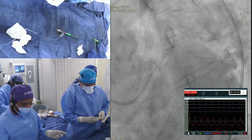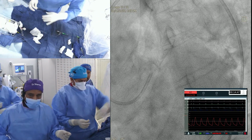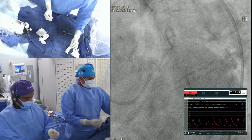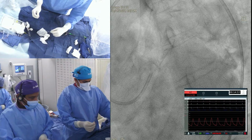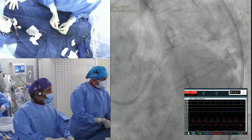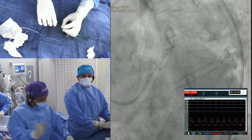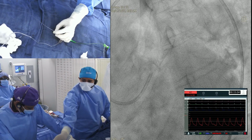What is everybody's prediction? I think the balloon will go. Yeah, the balloon will go. All right, in my mind I had a 2.0, but hopefully. This is 2.5. Right? Okay, approved. Bye-bye. Good. Bring it closer to me.